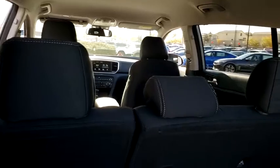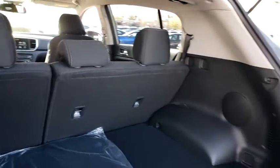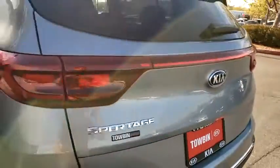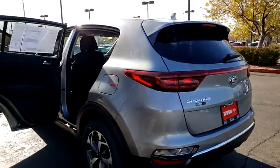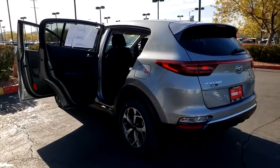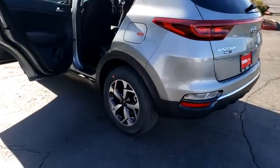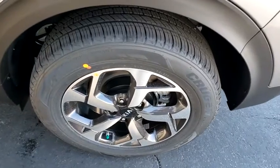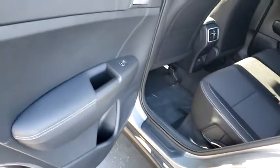Traction control, dual airbags, alloy wheels, power steering, four-wheel disc brakes, security system, rear window defroster, trip computer, power windows, electronic stability control, tachometer, overhead console, remote keyless entry, brake assist, panic alarm, rear window wiper, cloth seat trim, driver vanity mirror, front reading lamp.